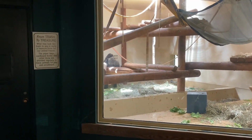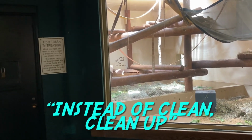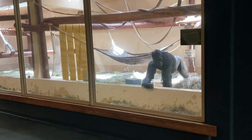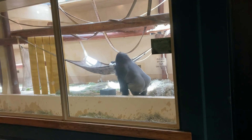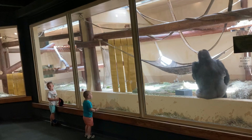So while you want it to be clean, I had to learn quickly that instead of being clean, I have to clean up. Which means that while I should pick up all the dirty stuff and wash the room down, I don't need to immediately sweep all the corners and look for any small specks of hay and such that got left behind. It will get cleaned again. It doesn't have to be immediate though. Besides, we want the animals back in as soon as possible.